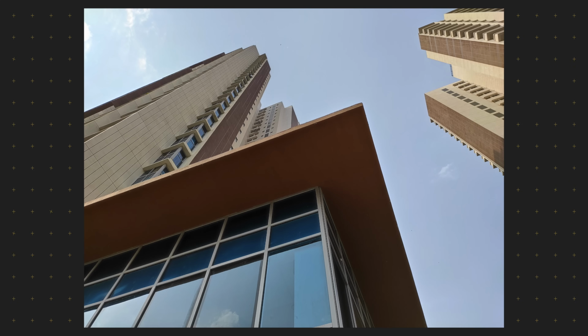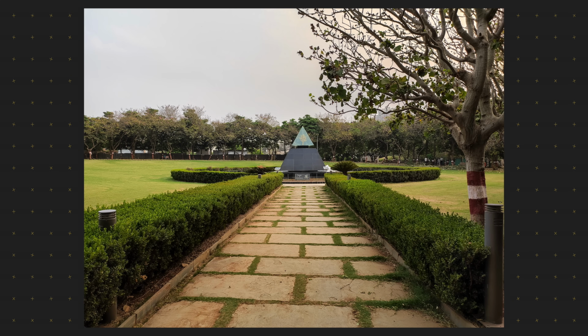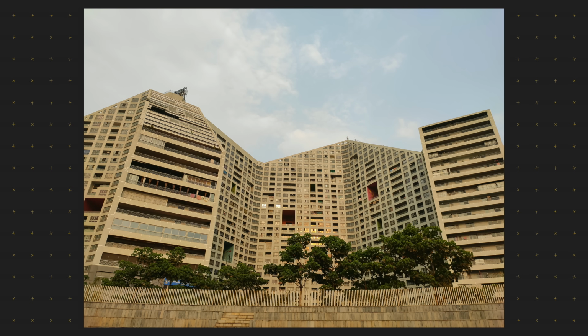Coming to the images, let us start with the ones that I took in daytime. These 16 megapixel pixel binned images from the main camera look really good. There seem to be a good amount of details in these daytime shots. I just think there is a bit extra contrast in all of these shots. It makes the shadows appear a bit darker than they need to, making the overall image look a bit contrasty.